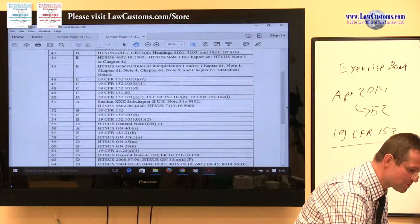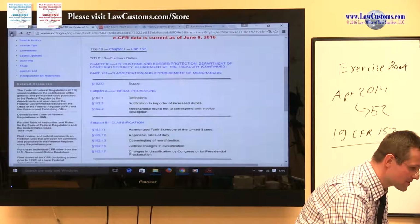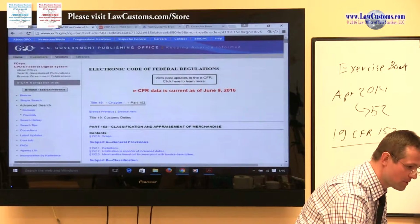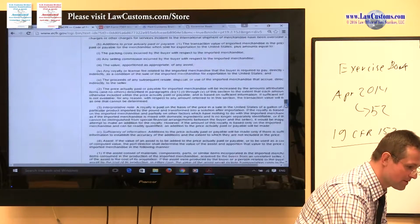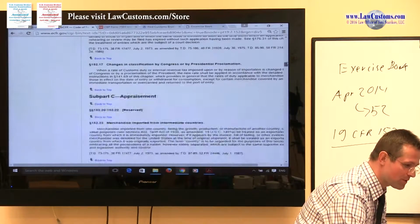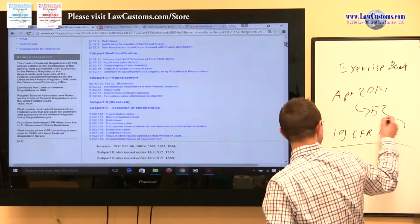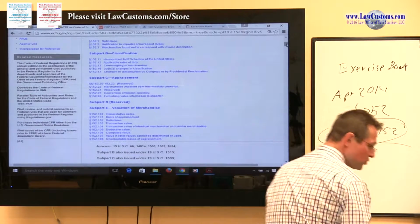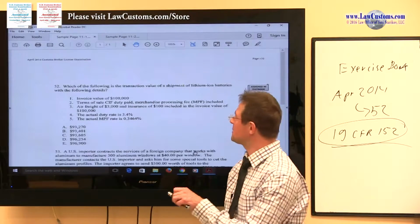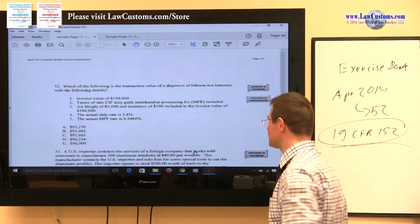19 CFR 152 is quite long and quite complex. So we're looking at the whole 19 CFR 152, which is all this stuff. Look at this. Look at how many. This is online, but I'm scrolling pretty fast through it. But they cover some of the complex topics. So a general statement of 19 CFR 152 may not be very helpful as you prepare for the exam and you come across questions such as question 52 on the April 2014 examination.